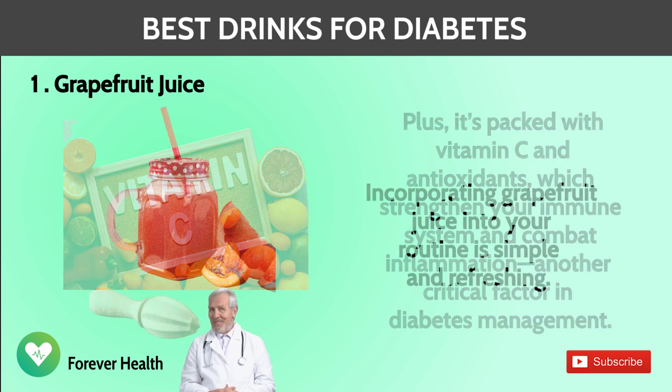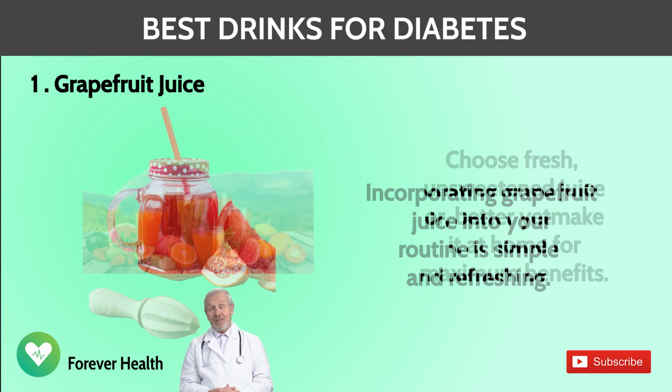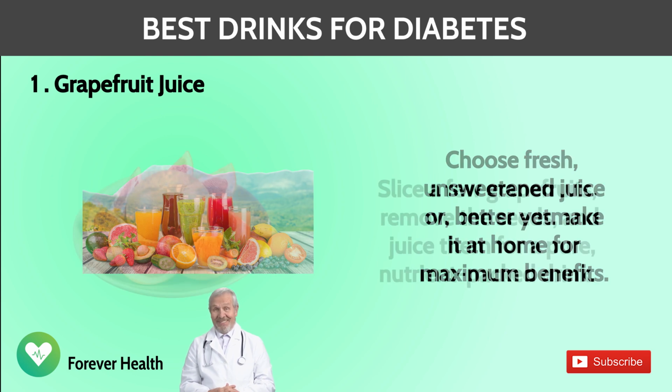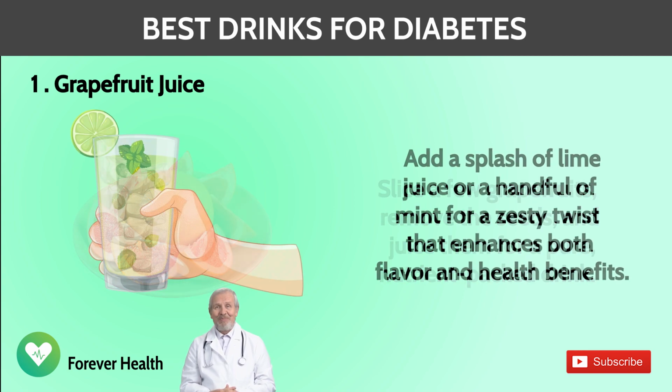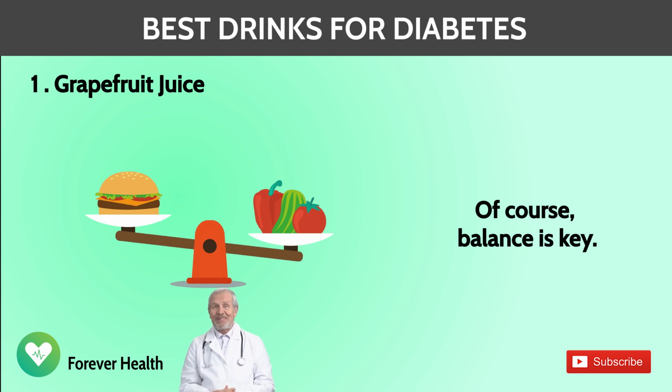Plus, it's packed with vitamin C and antioxidants, which strengthen your immune system and combat inflammation, another critical factor in diabetes management. Incorporating grapefruit juice into your routine is simple and refreshing. Choose fresh, unsweetened juice or, better yet, make it at home for maximum benefits. Slice a few grapefruits, remove the seeds, and juice them for a pure, nutrient-packed drink. Add a splash of lime juice or a handful of mint for a zesty twist that enhances both flavor and health benefits.